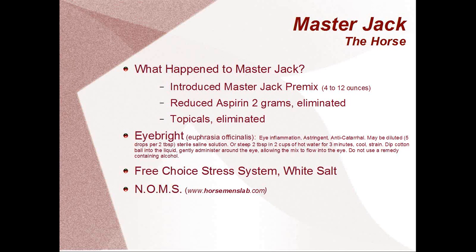If you have a heavy infestation, NOMS is not something you're going to want to use right away. NOMS is used when you have a light infestation or post-chemical treatment, to create an environment where you help the horse's immune system keep parasite levels from being excessive.